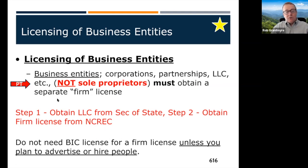You could go ahead and start working on your LLC while you're provisional. And trust me, you need a running start for it, because I almost had to take a vacation after I did it. It was not easy. But you must be non-provisional to obtain your firm license from the North Carolina Real Estate Commission.